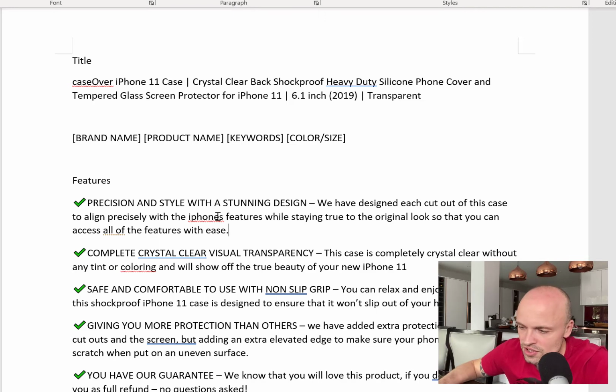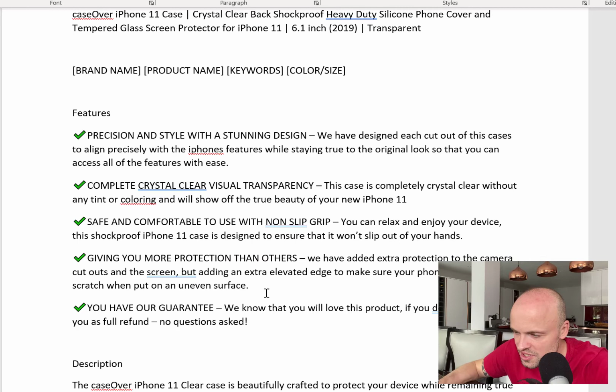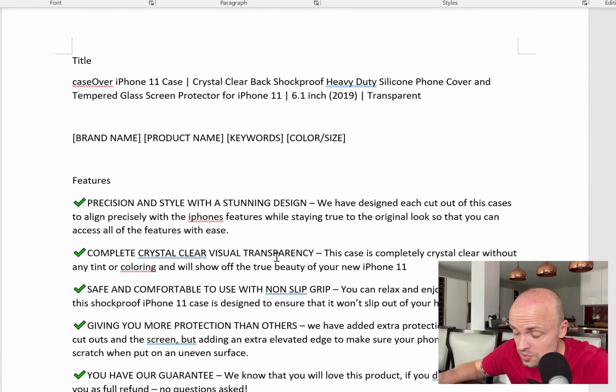But then here you can use things like iPhones with an S on the end. You can use case, or you can even change it to cases so that you hit an extra keyword. So put in extra keywords in here, but don't go over the top pulling loads of keywords in there that just look ugly in the end. But make sure that you use keywords inside here. This is another place where the search engine is going to look for keywords when it's analyzing your listing and deciding whether to display it on the page or not.